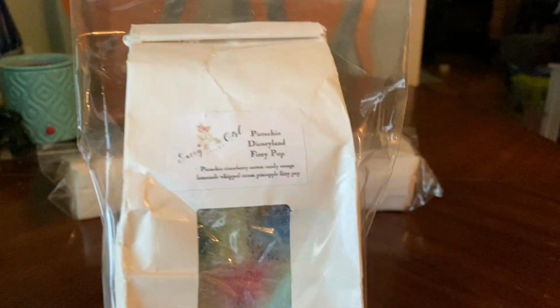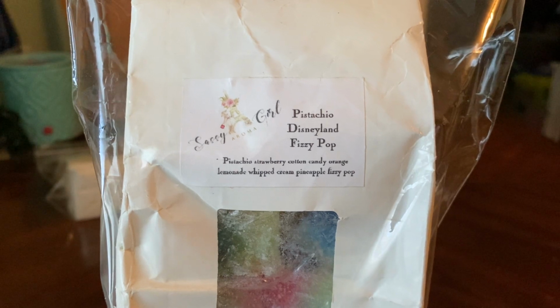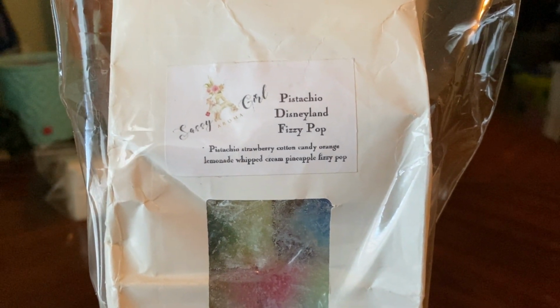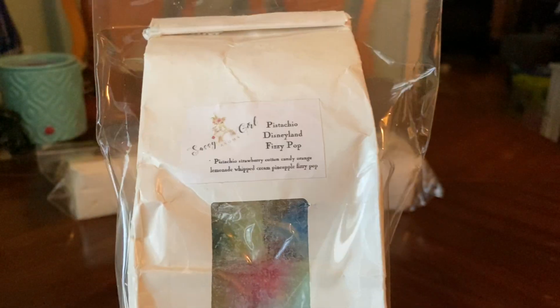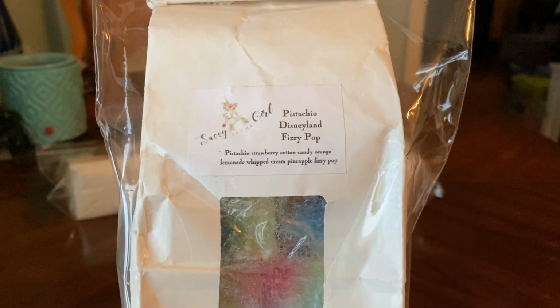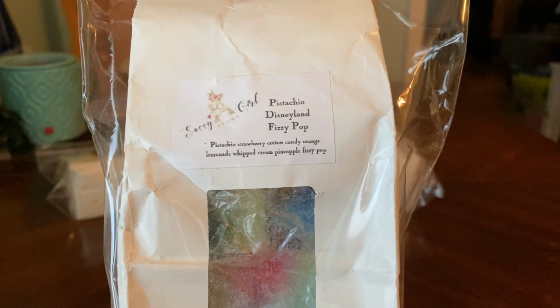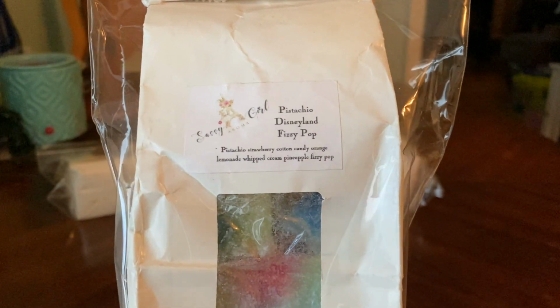All right, the last of the Sassagirl Bakery bags, pistachio Disneyland fizzy pop. It's pistachio, strawberry, cotton candy, orange, lemonade, whipped cream, pineapple, and fizzy pop. I love Disneyland. I did order a loaf. She had it offered in the January pre-order, I think it was January. So I went ahead and ordered a loaf of that because I love that scent.